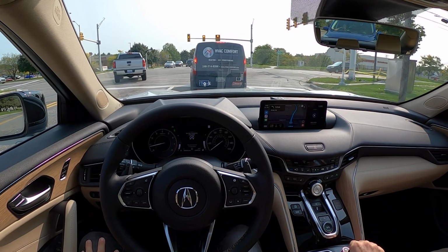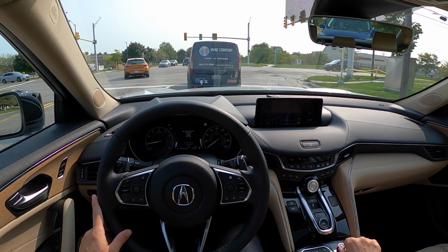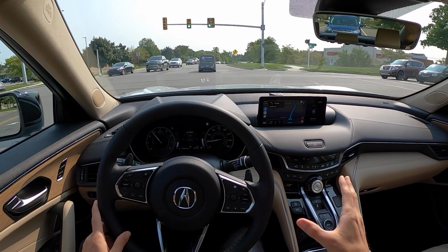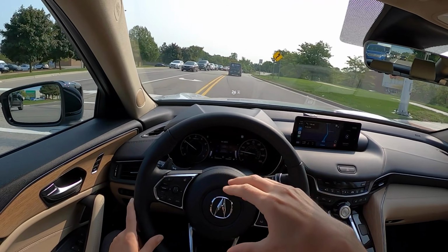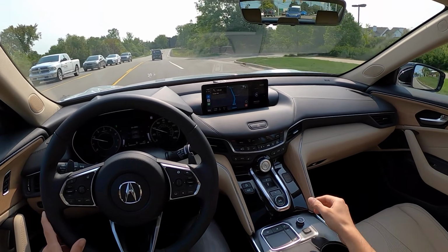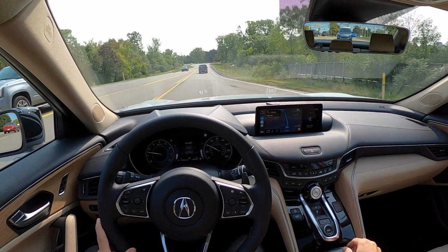I remember when Acura launched the RDX, they took us out to Nashville, and they had us listen to a live studio recording. Then we listened to the studio's sound system, and then we listened to that same recording in the RDX. And the system in this TLX is equally impressive. It's really amazing.